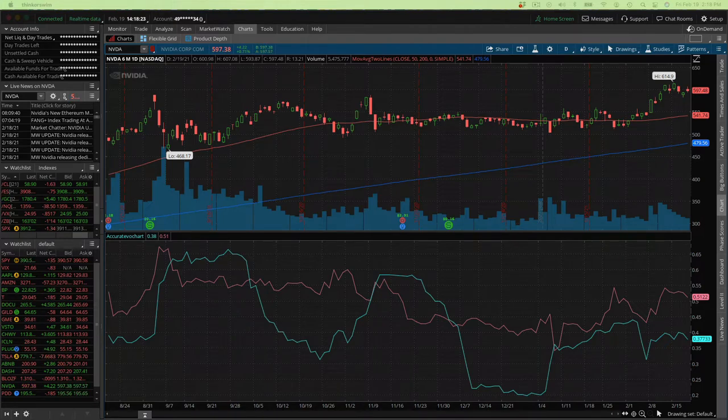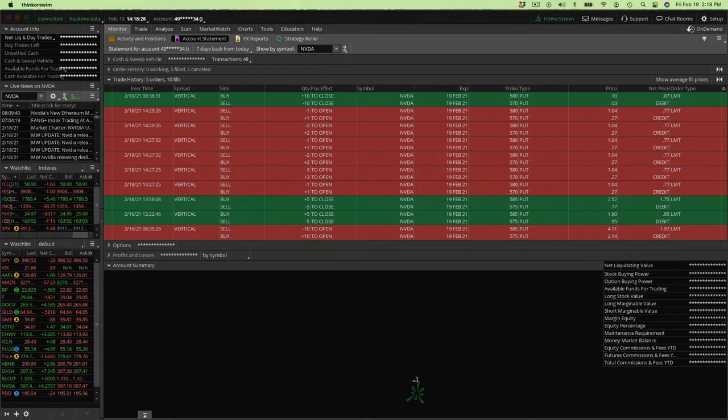And what I did is I sold, if we go over here to my statement, on 216, the 1 week to expiration 585, 575 put credit spread at $1.97. Now, that was in the morning. A little bit later in the day there, NVIDIA took off a lot higher, and I was able to close half the position for 95 cents, for about 50% of my maximum profit.